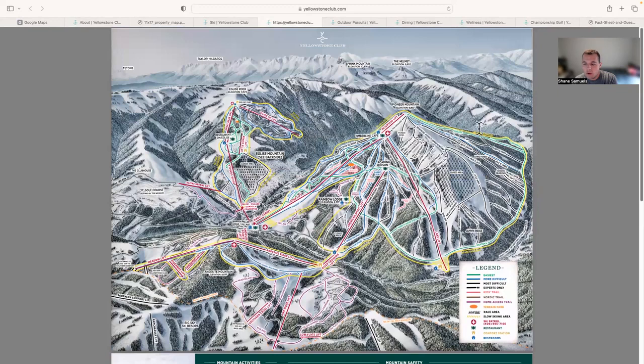The Yellowstone Club also has access to Big Sky Resort, which anyone from the Yellowstone Club can ski right into, and together they make the biggest ski mountain in America.